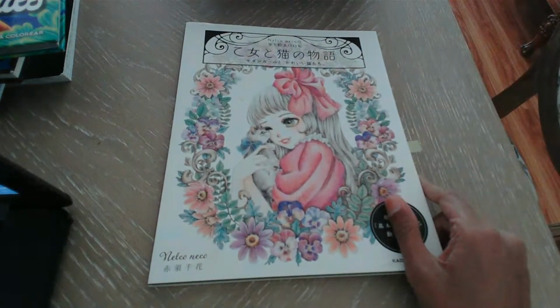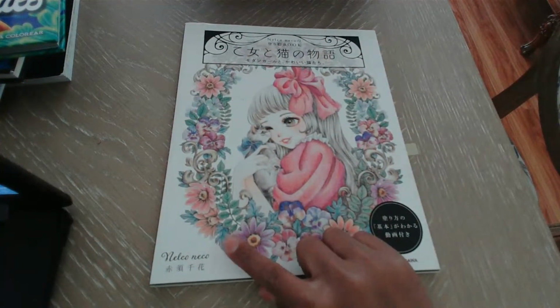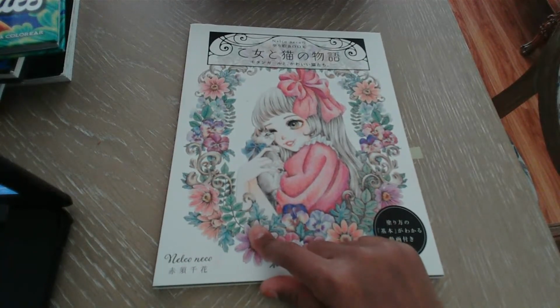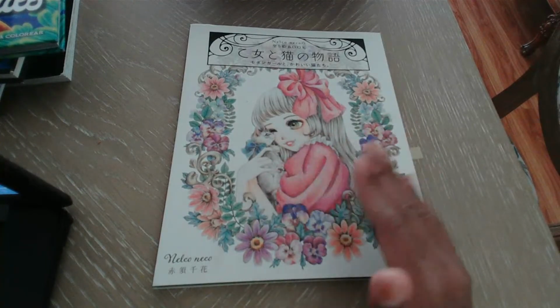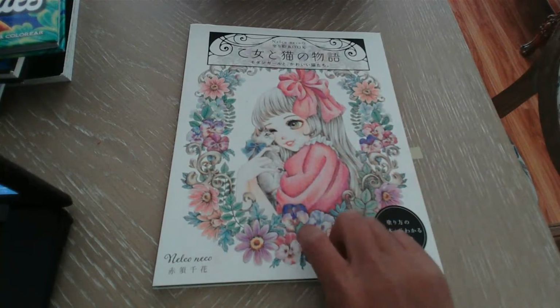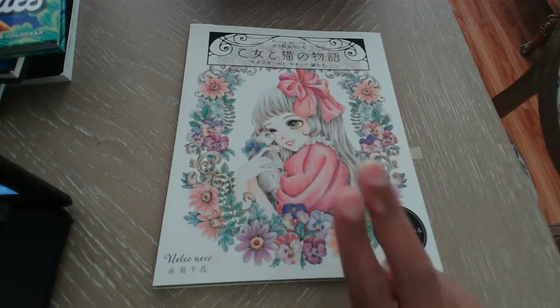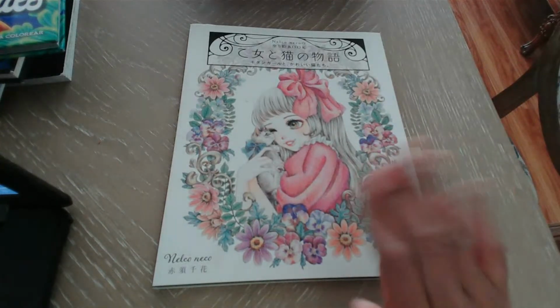The other Nelco Neco book. I have the Nelco Neco, I think, has 3 or 4 books out. I only have 2 of them. I have the animals, waltzes, and the seasons one with the animals, and this one, and then I think she has another 2 out, but I don't have those other 2. I could be wrong. I think she either has 3 or 4.